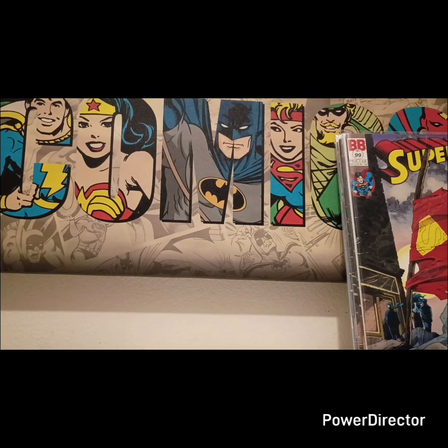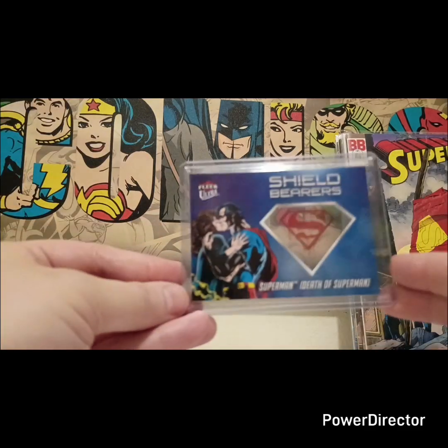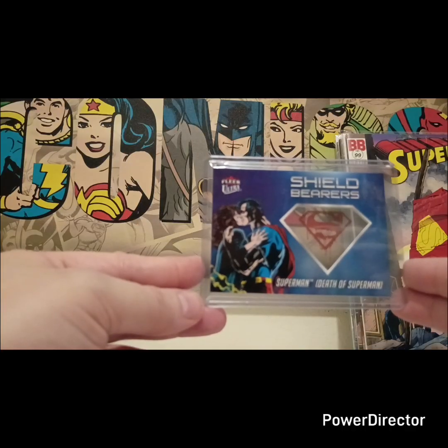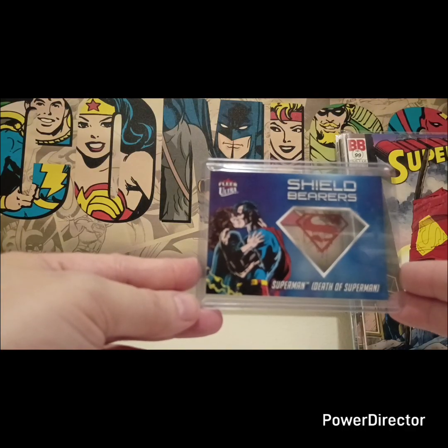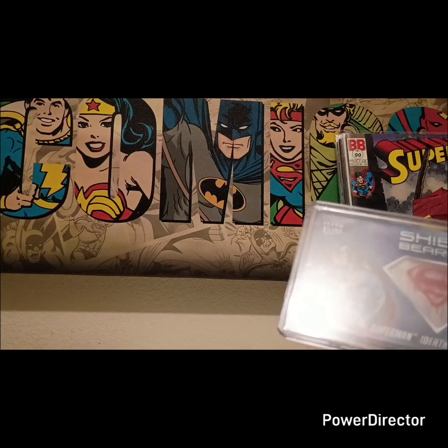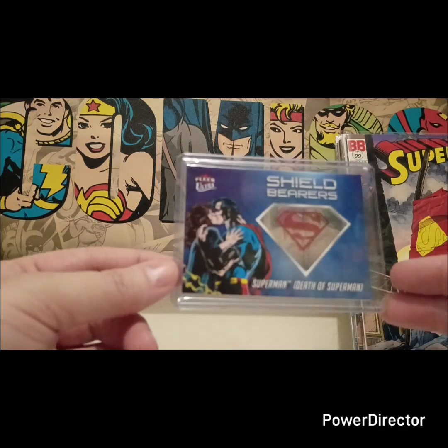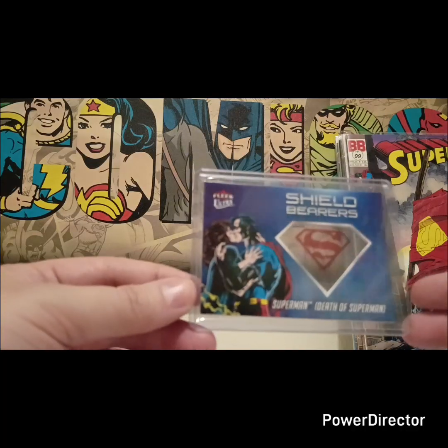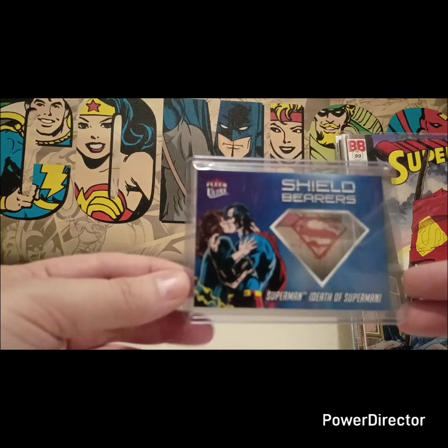And other stuff I picked up. This is from the new Superman set. I think I would like to eventually collect these shield bearers with the different logos. When I opened my box, I pulled, I don't know where it is, I think I pulled Superman 1 million, I want to say. Something like that. But I had to get the Death one.